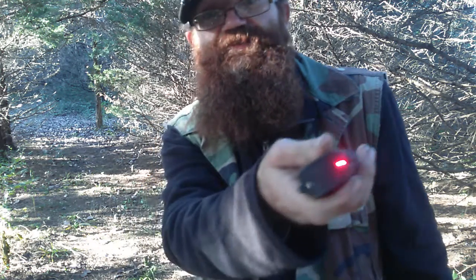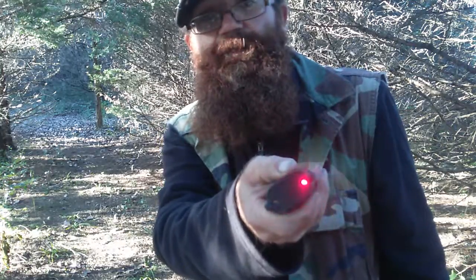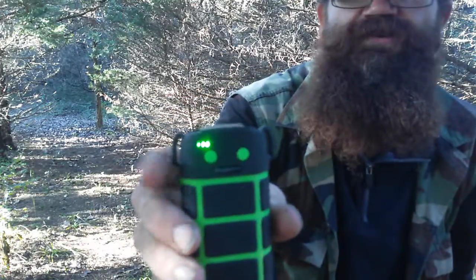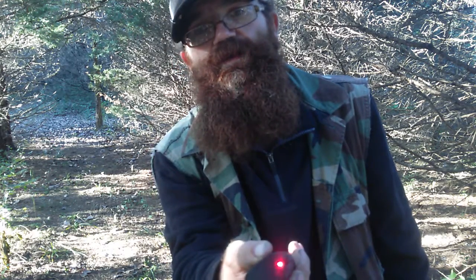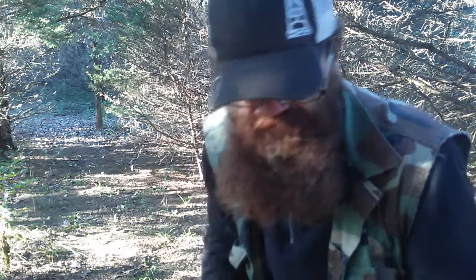It has a little red light. As you can see, I'm not going to shine it into my camera. I don't know if you can see that. And then it shows you how much battery life is still in there by pressing it. This is fully charged. I believe this took me 4 hours to charge. These come pre-charged, so you don't have to charge them out of the box.